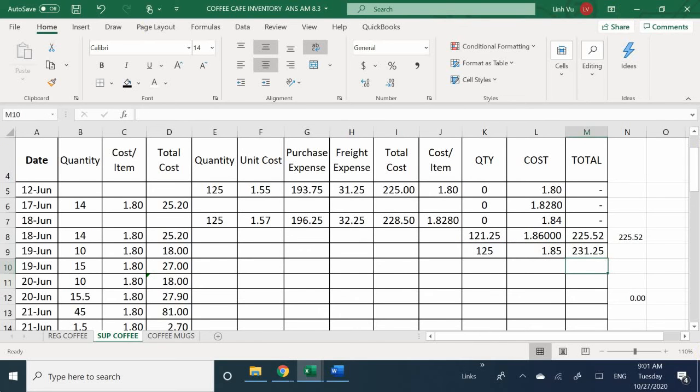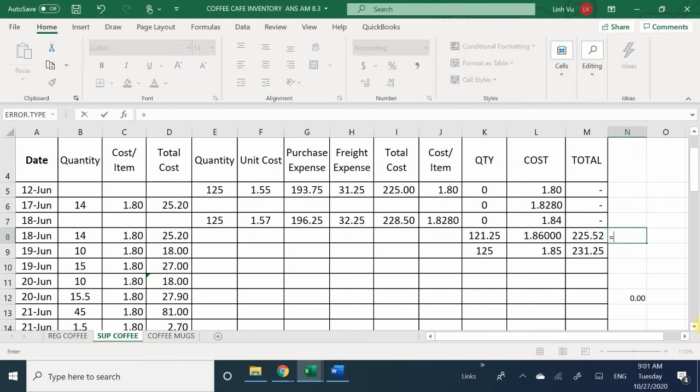Okay, bringing us a grand total of 456.77. Yes, and we know that for sure because we have that in our inventory on the general ledger. Good. Okay, someone can go next.